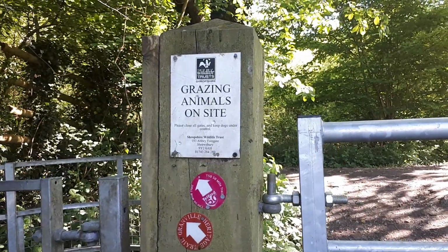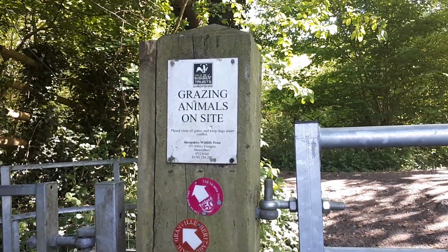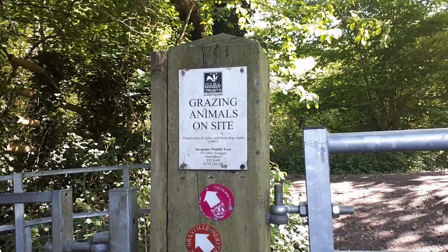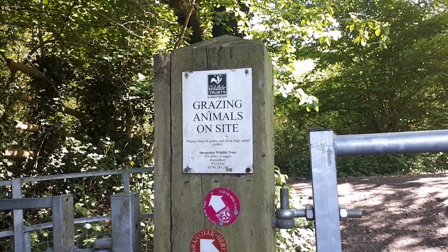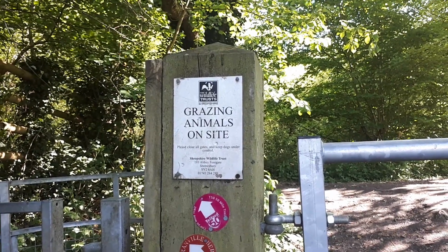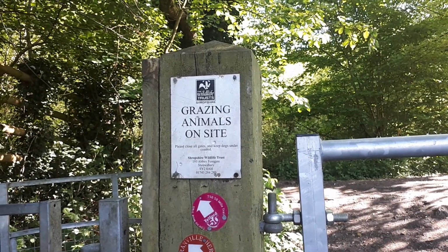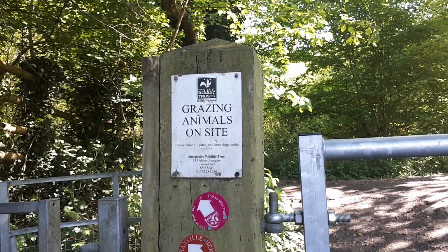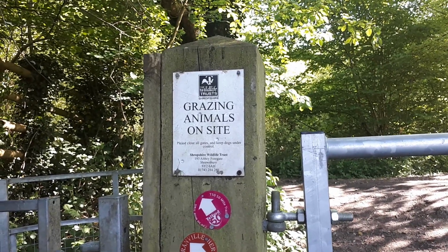Grazing animals on site. Please close all gates and keep dogs under control. Shropshire Wildlife Trust, 193 Abbey Foregate, Shrewsbury, SY2 6AH. 01743 284 280.